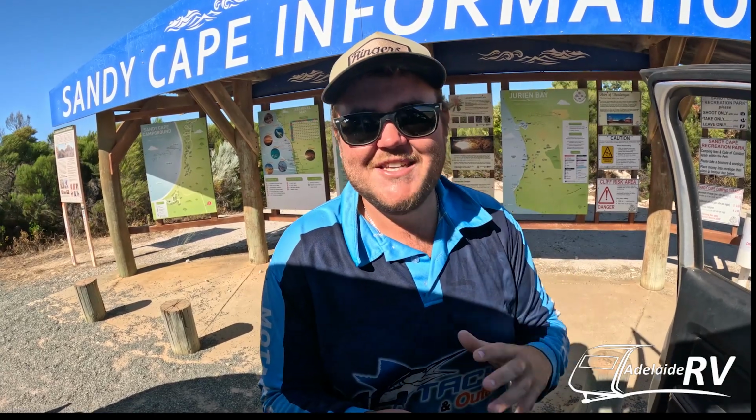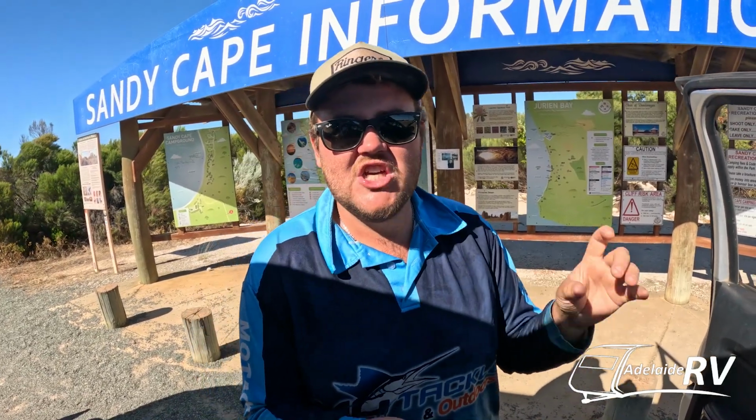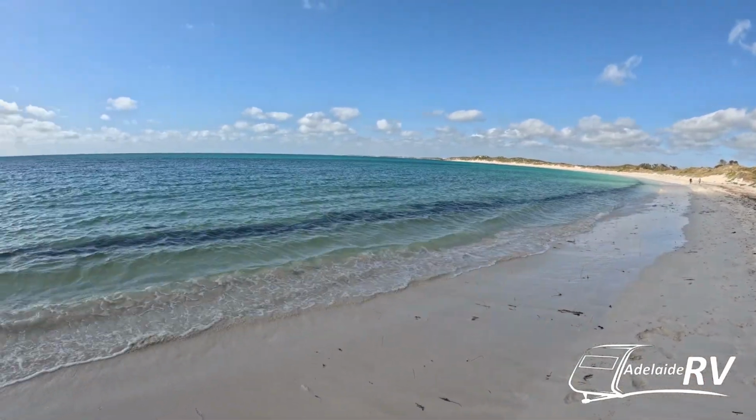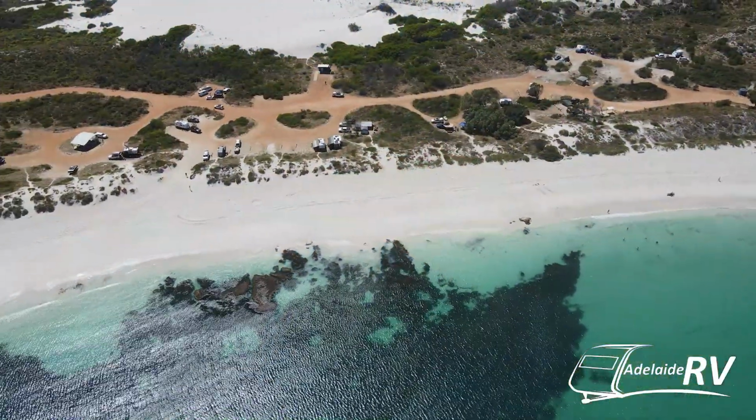It's tarred pretty much the whole way except for the last little stretch, which is a good dirt road, probably about 1 kilometre in length. Which means regardless of your setup, you can get here, spend some time and enjoy it. The campground itself, it's not direct beach camping, but you're just tucked behind a dune, which offers you some protection from the wind. It's only a 10-15 meter walk to the beach itself. So you are practically beach camping, but without the soft sand, which makes it good as well.